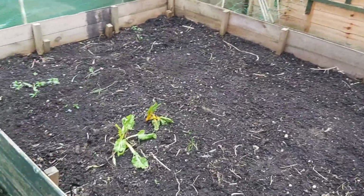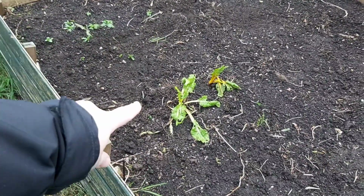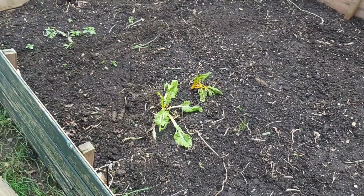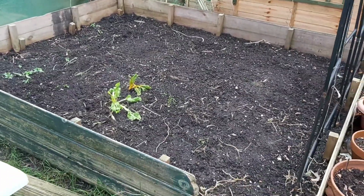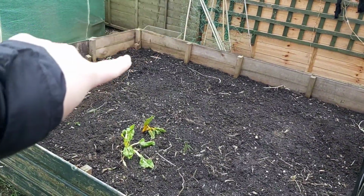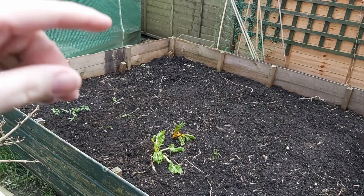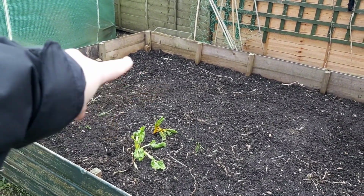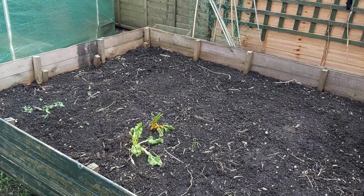This is the larger of the two beds. The only thing that survived is a couple of little baby chard. I don't know how well they're going to do, but I'm going to leave them in and see how they do. There's, as you can see, nothing in there. Last year we had the beans and the peas running down this side. I think I might rethink that this year and do things a little bit differently. I haven't quite decided. I might do two sort of teepee structures rather than one long thing.